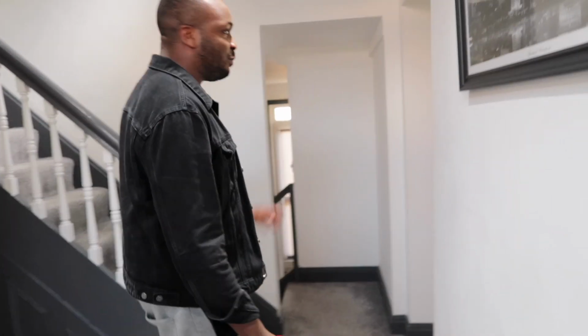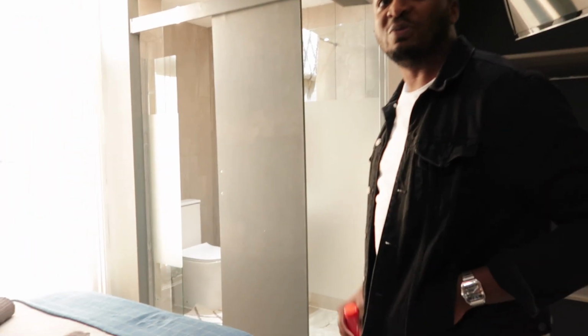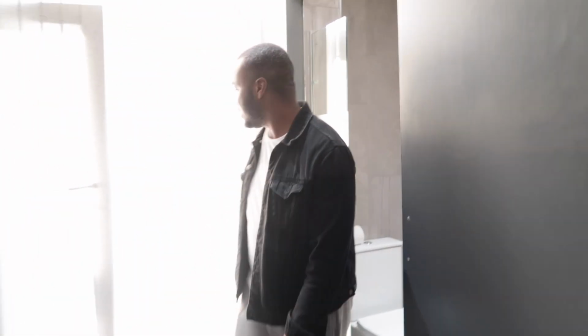Right, like I said, I'll put my voice down. So we've got, what would you class this as? Is this a small bedroom? Is this a medium-sized bedroom? Small, medium-sized, yeah? So the ensuite has the bathroom in it, a shower head, toilet, literally everything you need.